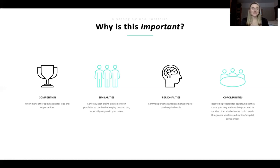Personalities. So there's a lot of common personality traits among dentists. They can be quite hostile. I know this is a bit of a sweeping statement and a generalization, but it's quite a hostile environment within dentistry. It's a lot of high achieving professionals who want to do their best, they want to stand out. And I do think that it can be quite difficult, especially if you're maybe not wanting to put your head above the parapet. Then it's even more important that your CV speaks for you.